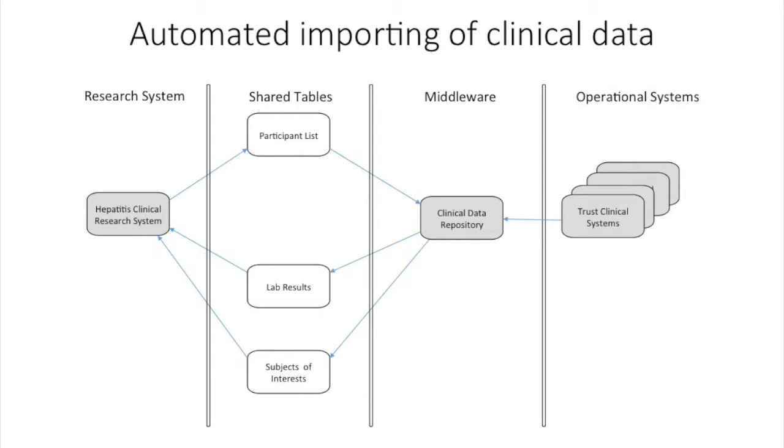Once we'd solved that issue, and that is something our nurses are now using on a day-to-day basis to enter and edit patient data, we wanted to approach importing the data from our other systems, and we used a fairly standard, fairly simple approach, using shared tables and loading using the ETL process in and out. The hepatitis clinical research system passes a list of participants that we're interested in to our middleware, which then collects all of the data we're interested in on those patients and sends it to another shared table, and LabKey then loads that up. That happens every night at midnight, so we get a daily update.